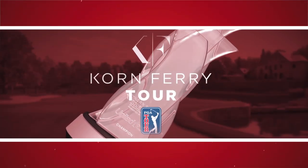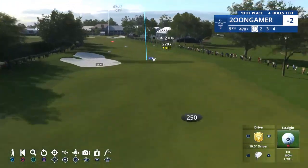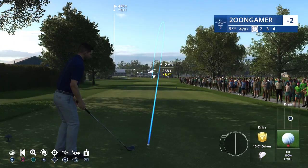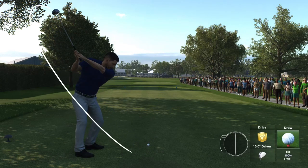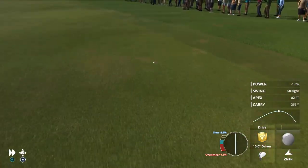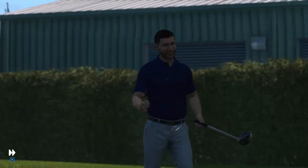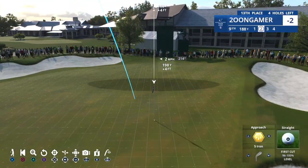Under par. Heading back toward the famous lodge at Bay Hill, this is the 9th hole. Straightforward par 4, but a good one. 2 good shots here, you'll be happy to make the par. Flirting with the right hand side. Stay out that rough. Stay out the rough. First cut. Oh, that one's not bad. The first cut. It's going to be a little bit harder to spin it from there with a little bit of grass around the ball, but still not too bad.